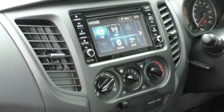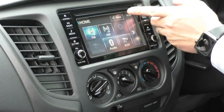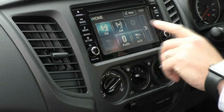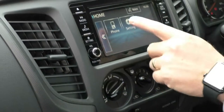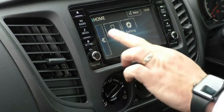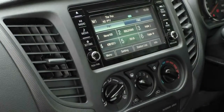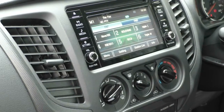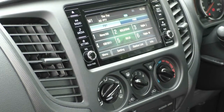As I mentioned, it is Bluetooth voice recognition. You can set up the top here, voice activated Bluetooth. You've also got Bluetooth audio streaming as well as your FM AM radio, and then you've got your Bluetooth phone settings there as well. So full touchscreen unit, decent speakers in the doors as well, being a single cab ute. Listening to the radio just before, it does actually play very good sound.